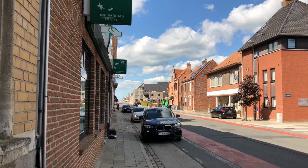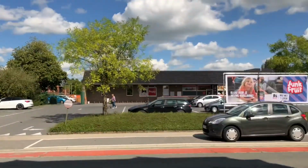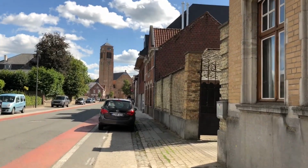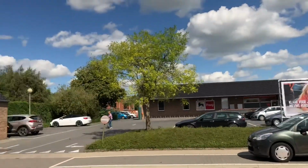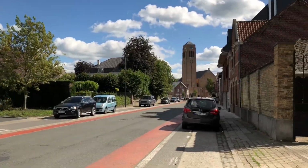Alice is just in the bank here. She's getting some money because we're low on cash. But yeah, we're gonna stop for some lunch and then we're gonna get another virtual and head home. Or head back to Ypres.